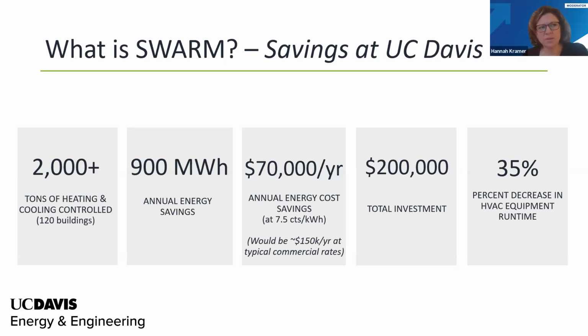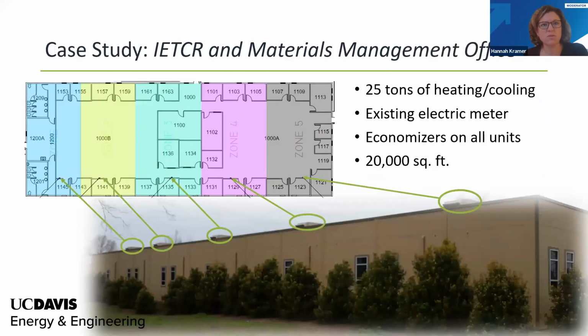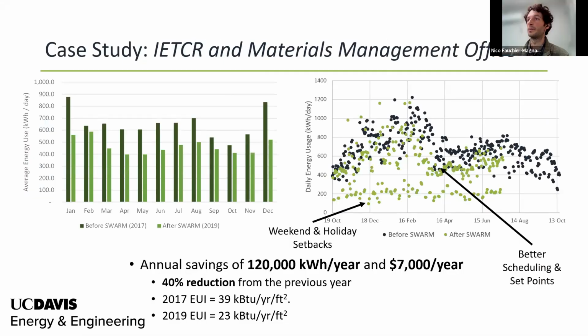And can you flip to the 40%? I'm trying to remember, that was of HVAC, not of total. So that's actually the total building. Oh, that's energy, total building? Yeah, at the meter. That's looking at the electric meter. This is a heat pump system, so there's no gas consumption. So it's electric both for the winter and the summer. But yeah, that's whole building savings. Wow, that's a lot. That's including lighting and everything. Yeah. Okay.